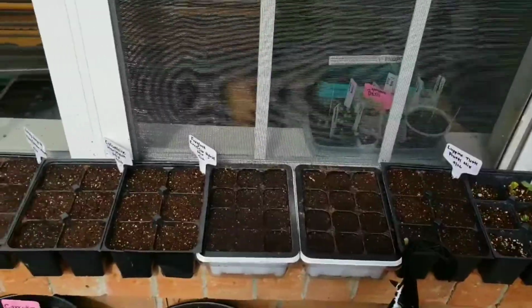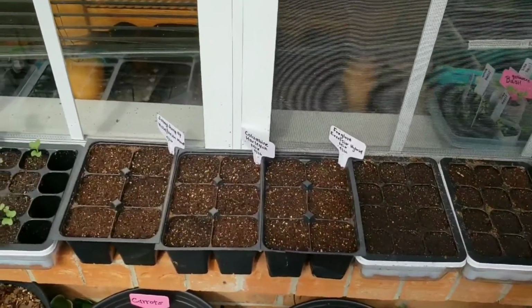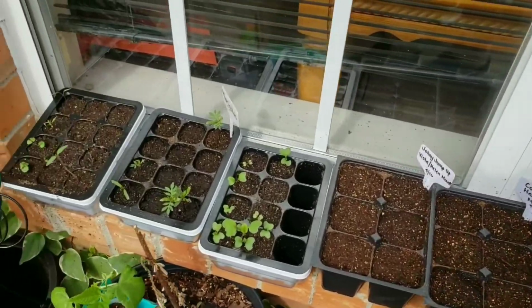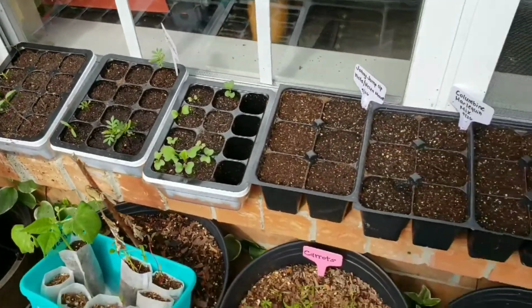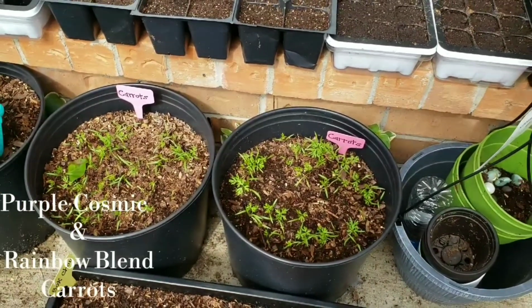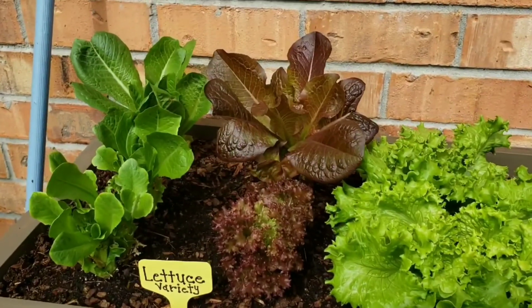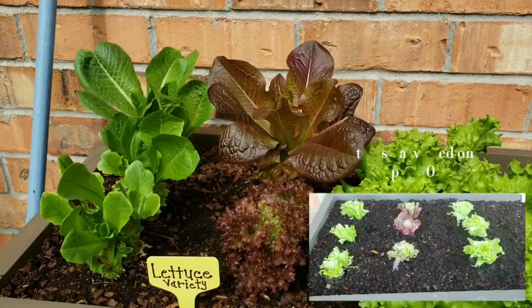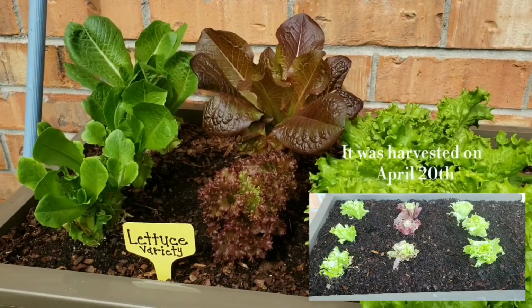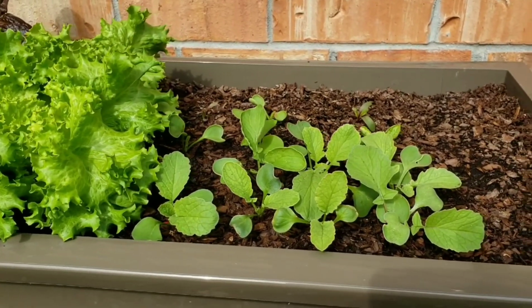I got some stuff here. These are some flowers that we're probably going to put in the front yard. Got a couple of things there. My carrots. I'm not going to thin those out. I'm going to let them grow as they are. This is growing back nicely after I cut it down. And I have some radishes right next to the lettuce.